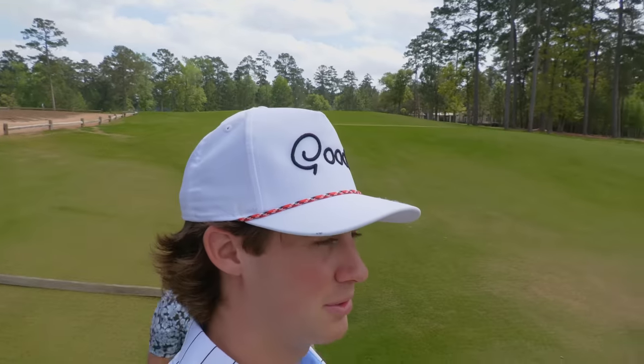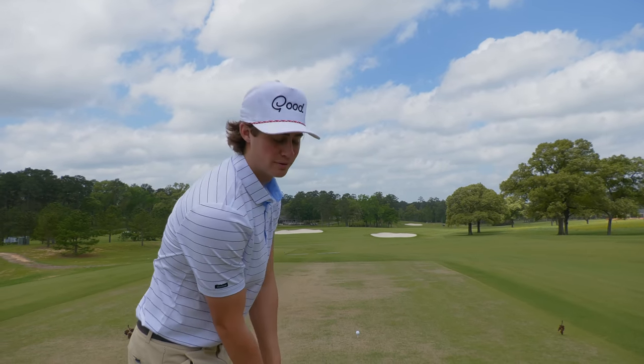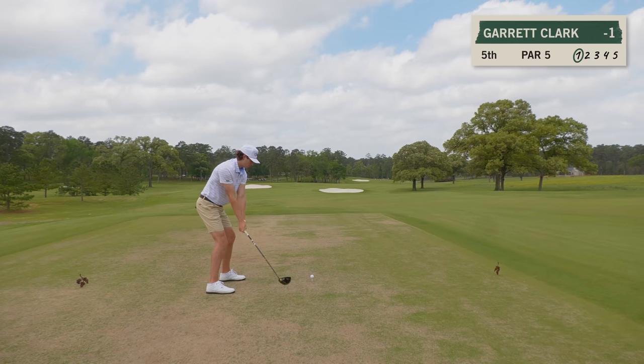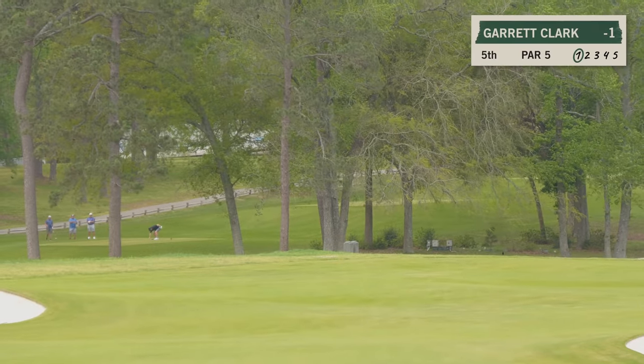So, walking up to the next hole, par 5. Do you have a driver? Got it. Driver in the hand. 531 from this tee. Normally it's over 600 yards, so hole in one? Potentially. It's in play. Oh, great pass. Don't love that swing, but it's in the fairway.